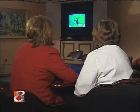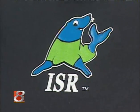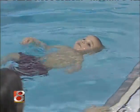Then we showed Dr. Bull the video of the self-rescue technique. But don't you think that just giving that child a little bit of knowledge to be able to float is better than no knowledge at all? It's potential, but there is no evidence that it improves or prevents or reduces the risk of drowning. ISR says it has nearly 800 documented cases of children rescuing themselves.